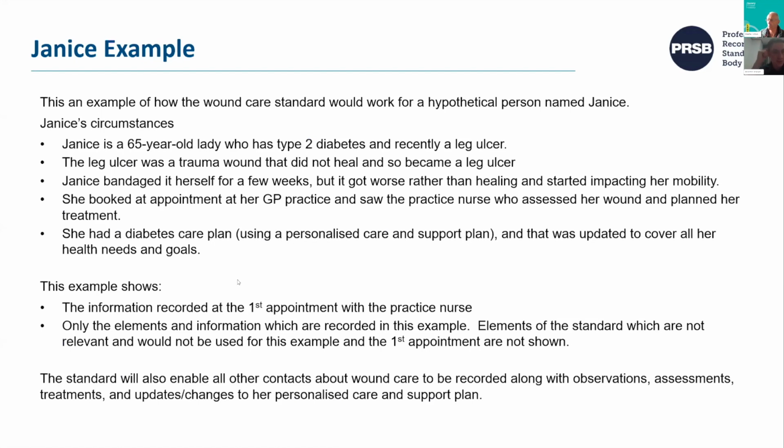The example shows the information that was recorded at the first appointment with the practice nurse, which is on the next slide in a moment. Only the elements of the information which are recorded in this example are what we've used. We've not necessarily included everything, because if you go onto the PRSB website, these examples are available, and they're quite in depth. So if we can progress that there, please, Martin.